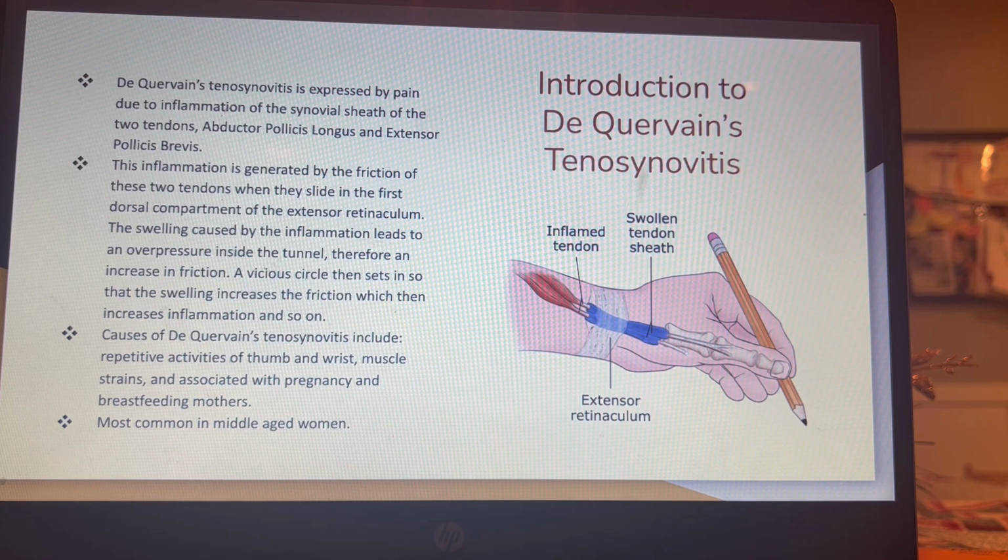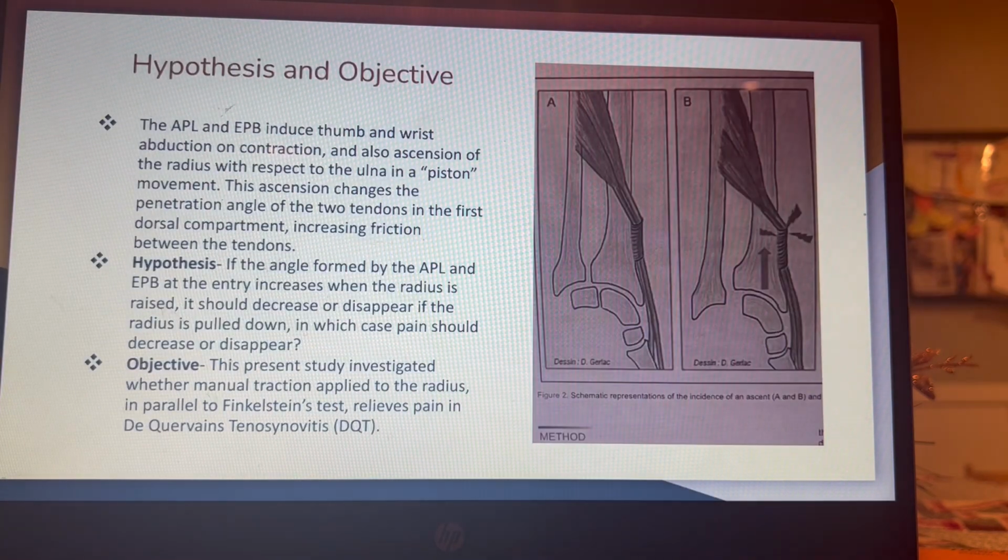Causes of De Quervain's Tenosynovitis can include repetitive activities of the thumb and wrist, muscle strains, and it is commonly associated with pregnancy and breastfeeding mothers. It is most common in middle-aged women.